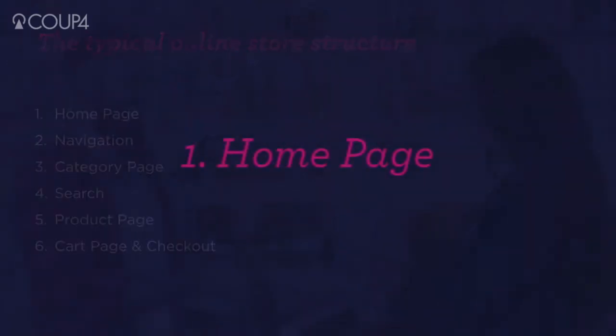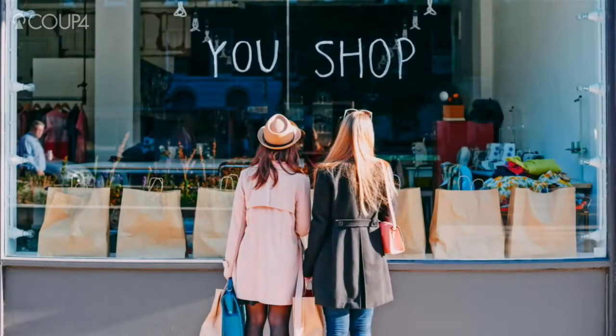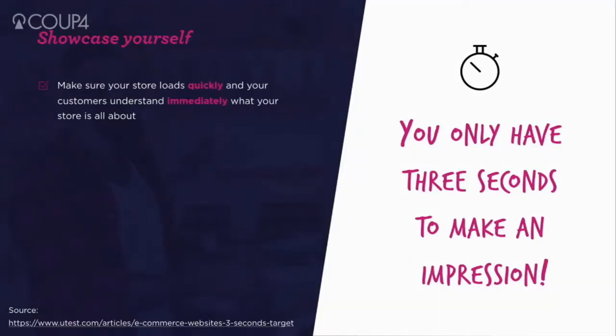So let's get started and look at the very first page in a typical customer journey, the home page. Your digital storefront is your shop window and one of the most important pages on your site. It's your big chance to entice someone to enter, browse, and ultimately make a purchase. So how do you make it appealing? And I've gathered some pointers here. You want to showcase yourself.